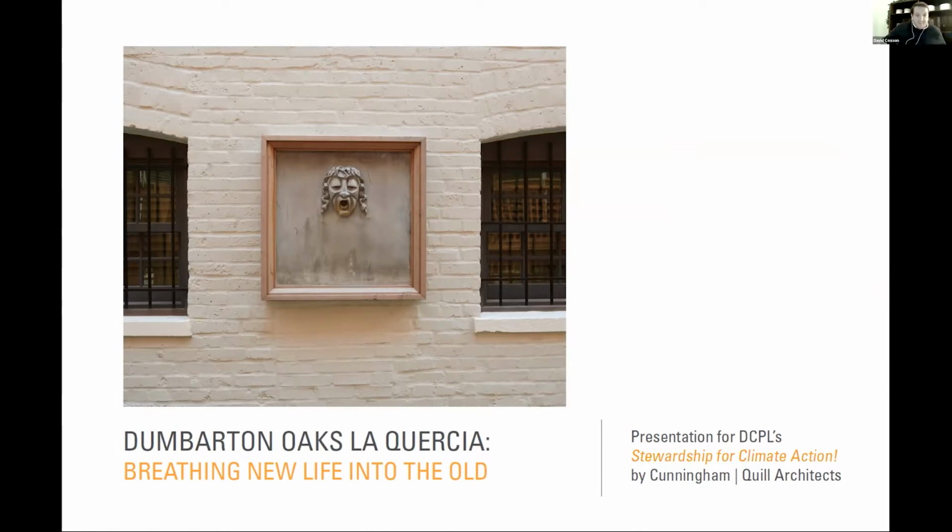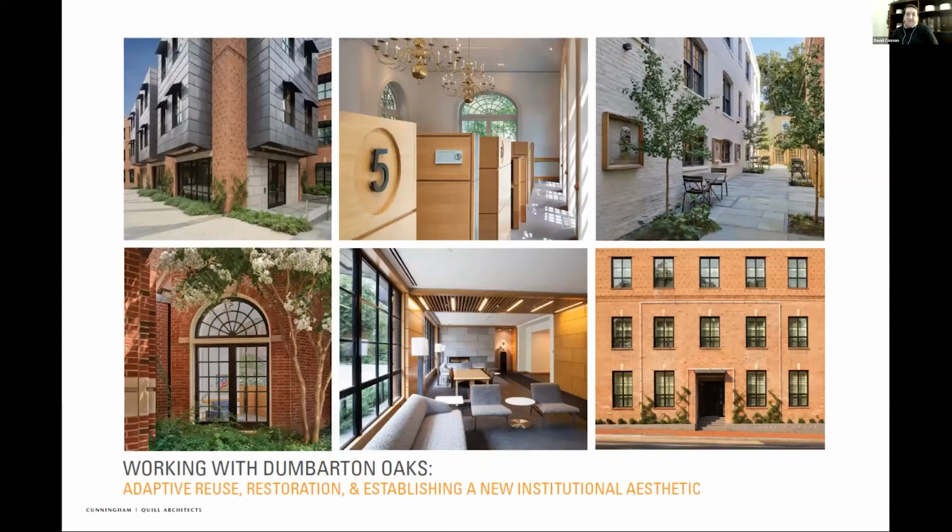Hi, thank you, Ralph. I am David Coxson. As Ralph mentioned, I have worked on all of the DO projects. I think we're up to 5 now. We have a new one that just started, and the Quercia was our 4th. But we got our first project with Dumbarton Oaks as a result of the Quercia. So the images that you see in front of you are 4 of the projects that we worked on with Dumbarton Oaks. Starting in the upper left-hand corner, the Fellowship House, which was an adaptive reuse and renovation of an existing building on Wisconsin Avenue, 1700 Wisconsin Avenue at R Street.